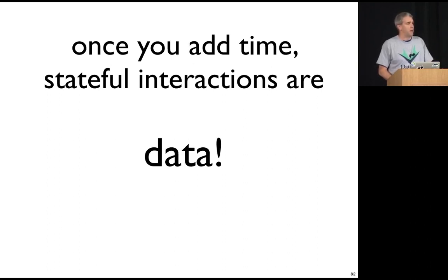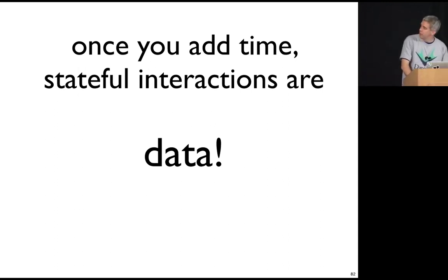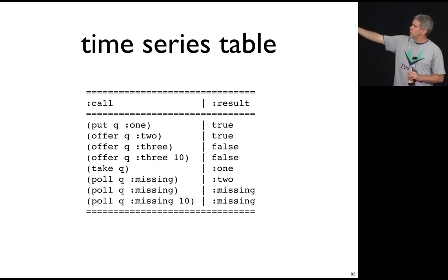Right? Because once you add the time element, this is the point about datums having that transaction where you can get back to time. And so you can start to have tests that are a table that shows a series of events over time. So this is an example usage pattern of a queuing abstraction, showing that as I put things into the queue, offer things to the queue, and pull from the queue, what happens. And so each line represents a point in time of the test.